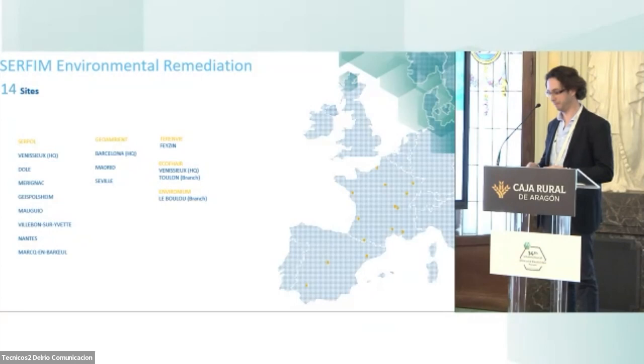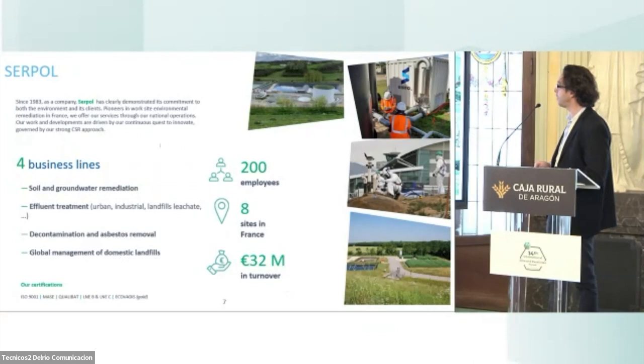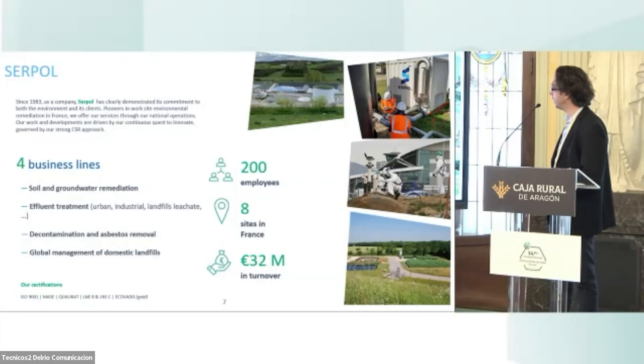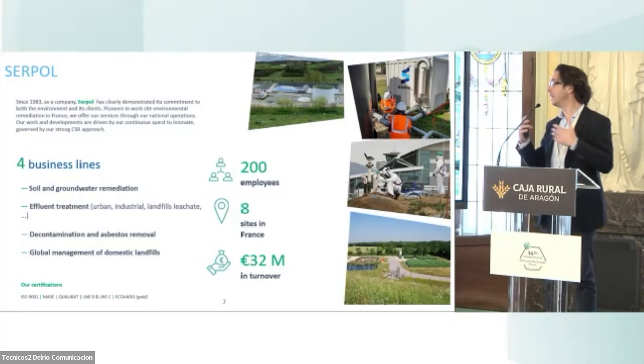So Serpol, I'm not going to bother you that much and not detail everything, but we have different business lines, like soil and groundwater remediation and also effluent treatment, urban, industrial, landfill leachate, particularly from domestic landfills. For instance, here you can see a wetland that has been developed to degrade leachate from a domestic landfill. It's also an anaerobic compartment, then an aerobic compartment. Oh, it's the opposite, just to first oxidize nitrogen and then do the denitrification.